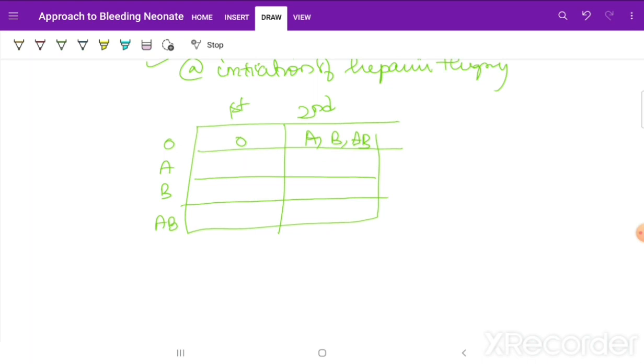So FFP is just plasma, so you should think about the antibodies. So A, again A, and you can give only AB; in the same way for B you can give only B and AB; and for AB you can give only AB. There is no second preference.